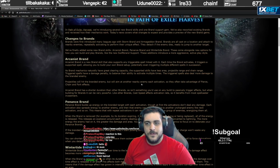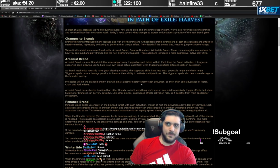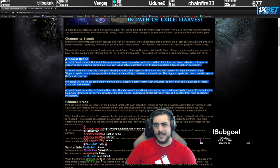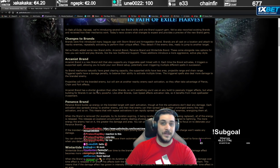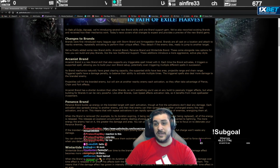I think the utility option from Arcanist brand is overlooked by people thinking about which ability would be the best to use for this. It's going to be very fun to see the actual numbers on the Arcanist brand, to see if people actually utilize this mainly for damage, or if it's only going to be a utility option, which I think would be a really cool addition to the brand approach.